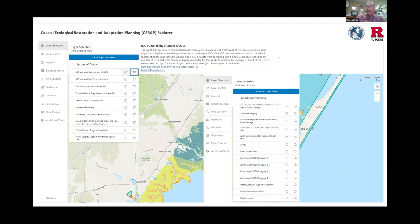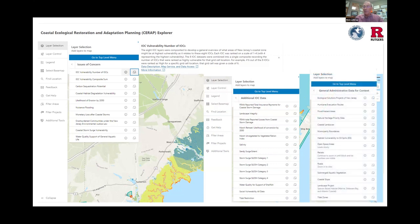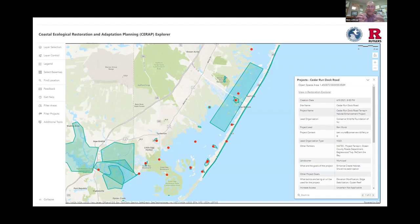And then there are additional data sets associated with some of the underlying data that went into the issues of concern, as well as broader administrative data for context in terms of land cover and municipal boundaries, landscape project and the like. Within the individual areas and then the projects, this was kind of a grassroots effort of soliciting information from a number of partners. And again, many of you may be on this call, where you're working, and different information about who some of the leads are, what their key interests are in that particular place.